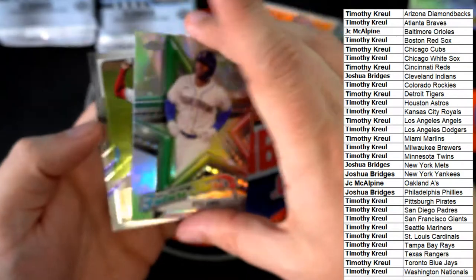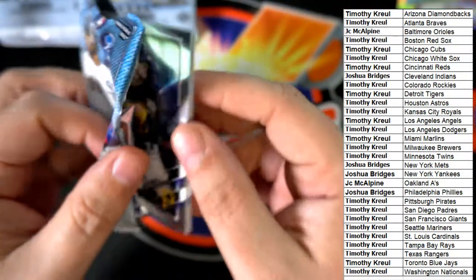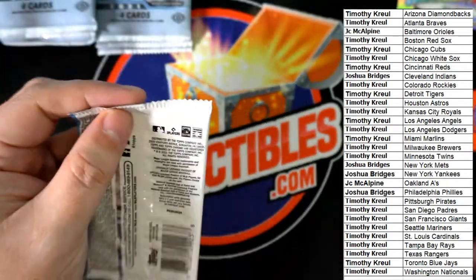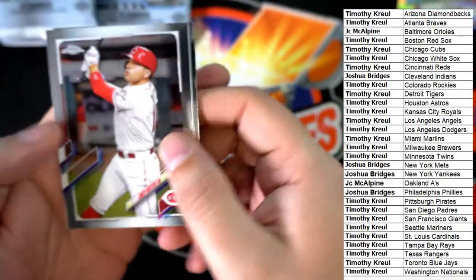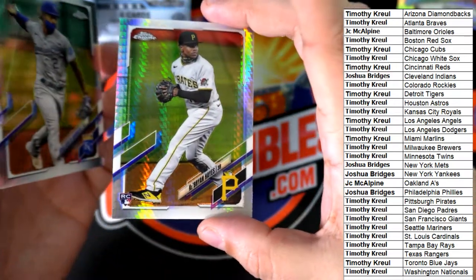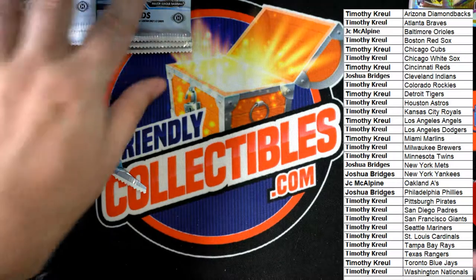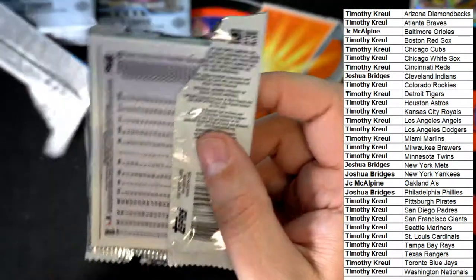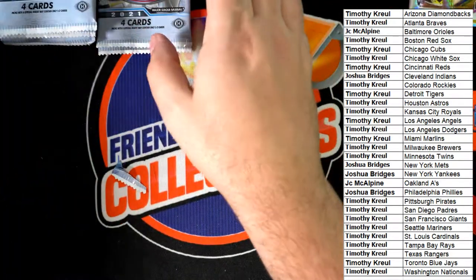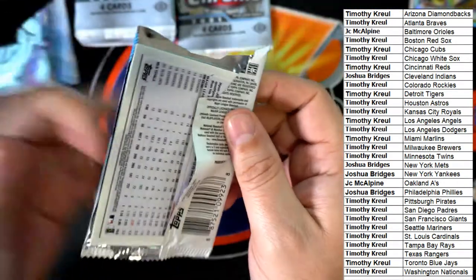Kyle Lewis, future stars for Seattle. Nice prism. We're talking about these prism refractors, and you picked up a Hayes. Nice, Timothy K. That's a really good rookie card to have of Hayes. Nice parallel rookie. What else is coming out of here? We got another hit coming up, another auto. Yeah, that Hayes is a beast. Yeah, that's a beast one.